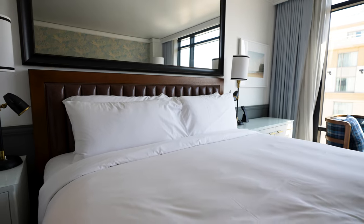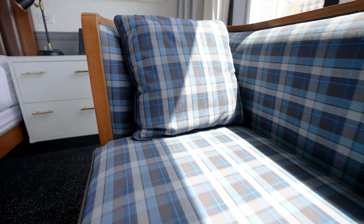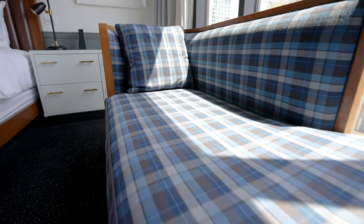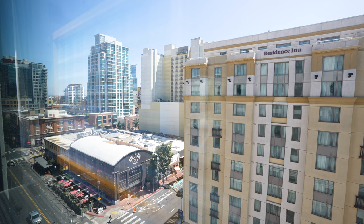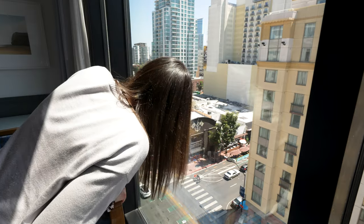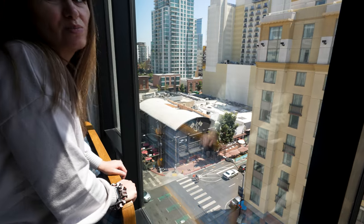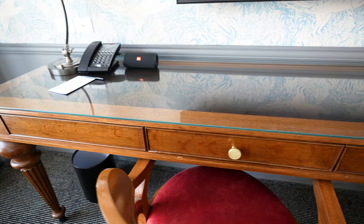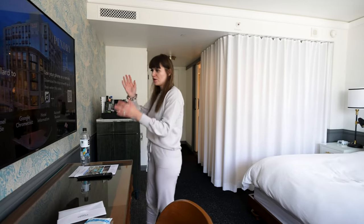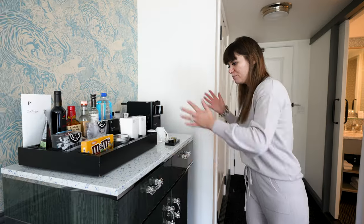You have really nice looking lamps. I kind of want these. This is the chaise lounge, and then it comes with a stool of some kind, and you can see the wonderful Pendry view. Oh, there's a place called Bub's. Flip around here, we've got a really lengthy office desk. And then you also, of course, have your standard TV bar area.